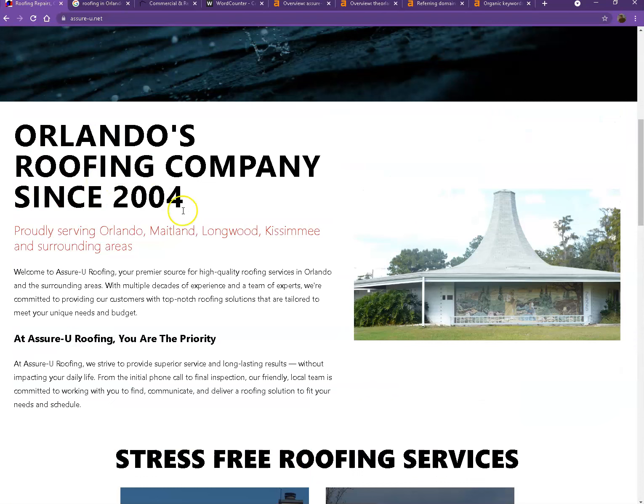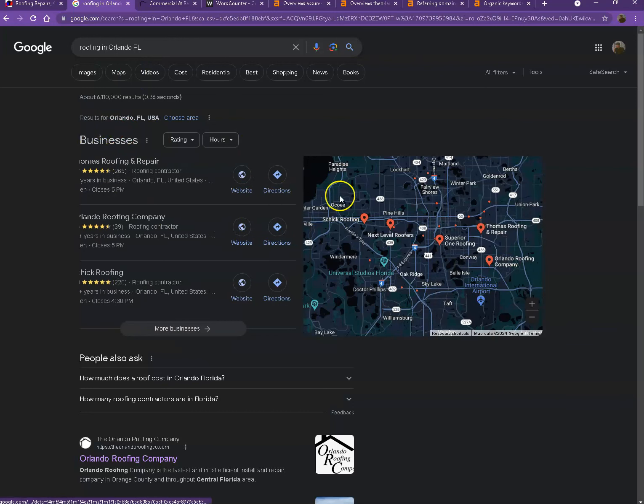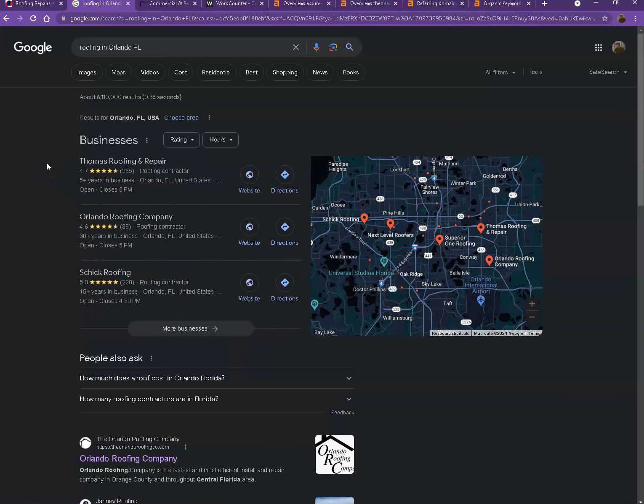So I actually did a quick search of the roofing companies in one of the areas you're servicing, and we'll talk more about the results that we have here. So let's start off with the first one. This is what we call the map pack. This is something where you really would like to be since these are the ones that get a lot of attention, a lot of traffic, and they're easier to find.